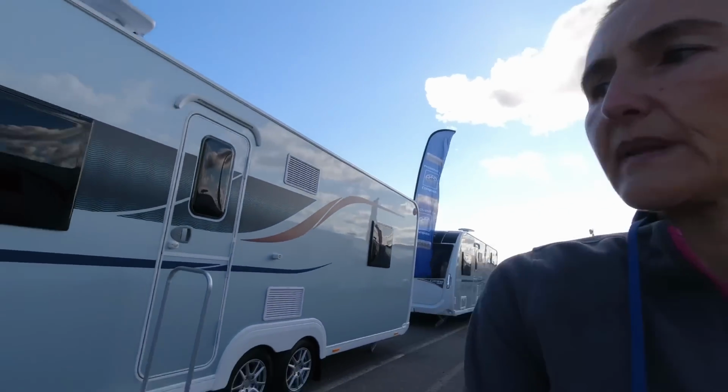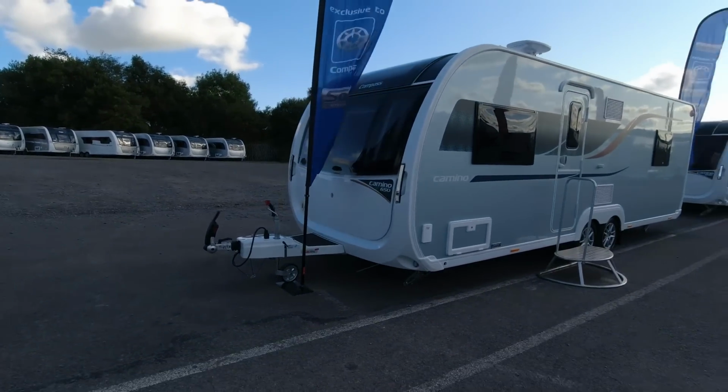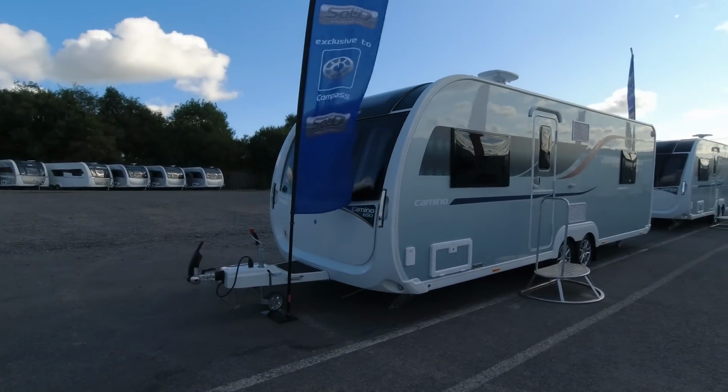There we go. But I love the exterior on these, really nice. Right, now the next one, this is the Camino 650. We'll just have a quick look from the outside, because if you're interested in this model, then you want to have a look, don't you? So let's have a look at that.